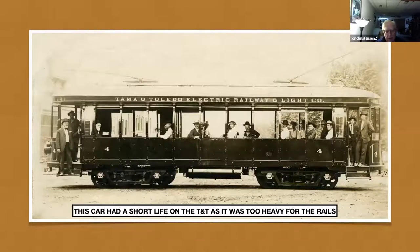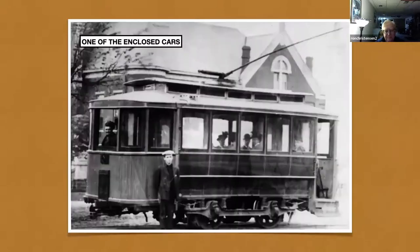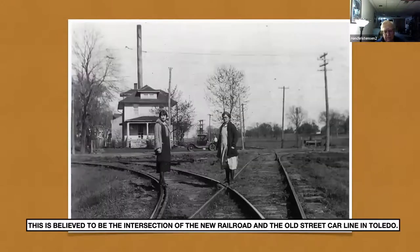This was the biggest car that the TNT ever purchased. It didn't last very long because it was far too heavy and hard on the track. They got rid of it right away. Here we are back up at Toledo with their standard streetcar. One of the enclosed cars, they had several of these. This is the junction where this line goes to the juvenile home. This one backs off here and then goes down to the power plant.